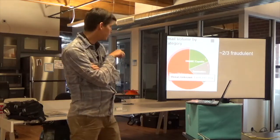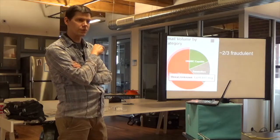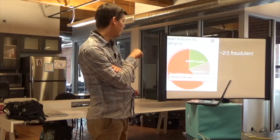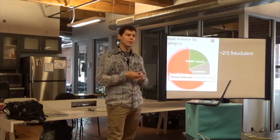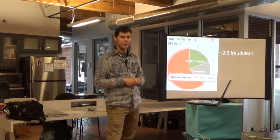So my legitimate volume is this green section, and some of the gray, because there's forwarders that are forwarding either legit mail or illegitimate mail, and that's something I got to work on a little bit. But less than a quarter of all the email that sends from my domains is actually legit. The rest is not, and it's being blocked because I'm using DMARC.